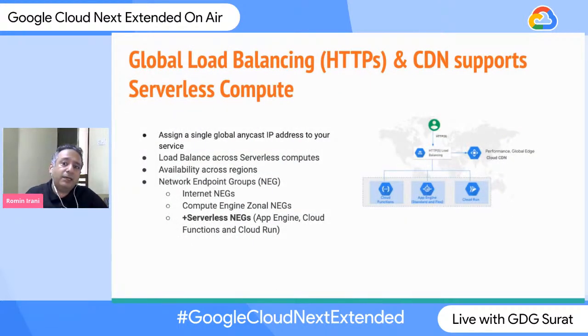Just a few days back, we also announced that for the same serverless products, whether it's Functions, App Engine, or Cloud Run, and this is a fantastic release, we've got global load balancing and CDN support now for your serverless compute. So think of it this way: you'll get a single global Anycast IP address, and you can now point to any of your serverless backends. And it's not just about that. These serverless backends could be residing in different regions, not just one single region.